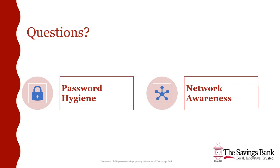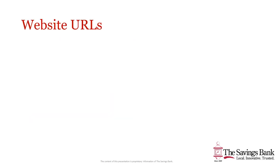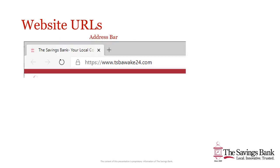I will now proceed to my next topic, which is website URLs and hyperlinks. So first and foremost, when discussing website URLs, it is important to understand the basics. When you're trying to navigate to a website, there are two general locations that you can type that into. The first is the address bar. This is where you should type the known website URL. So using our bank's URL, if I knew it, at the very top, I could type in tsbawake24.com and get to the location that I want.